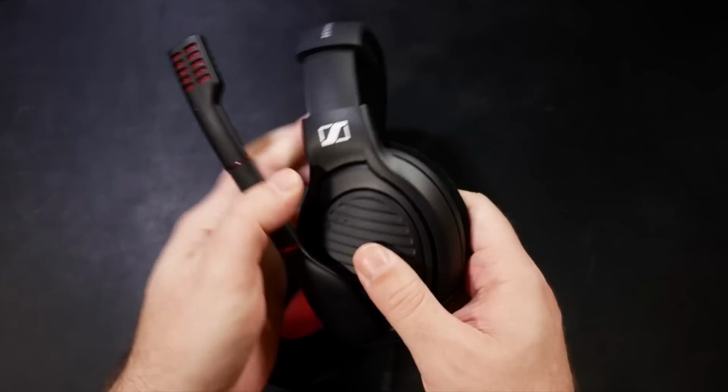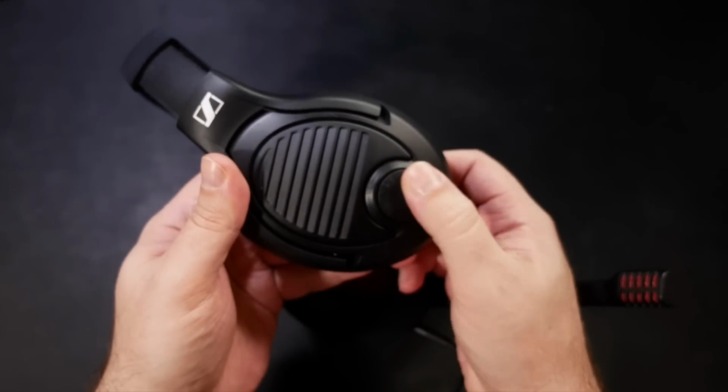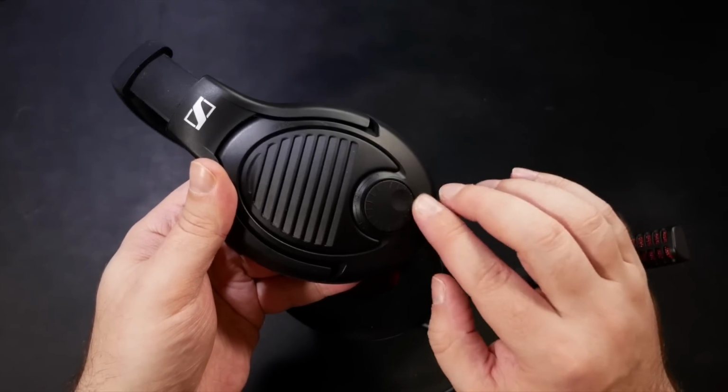The flip-to-mute mic is great. I want that on every headset I ever used. And the simple and smooth volume wheel on the right-hand side ear cup is perfectly located and sits just where it needs to be, so I can reach up and adjust my volume without even thinking about it.